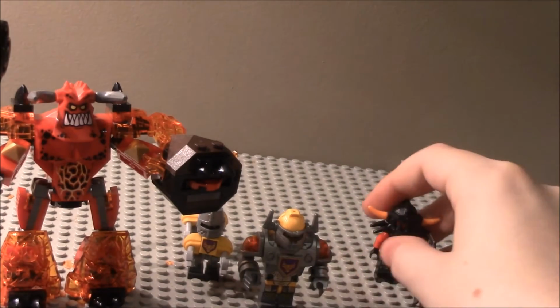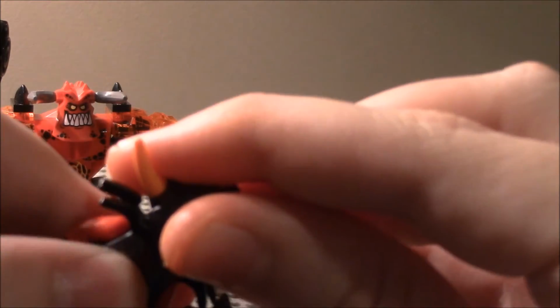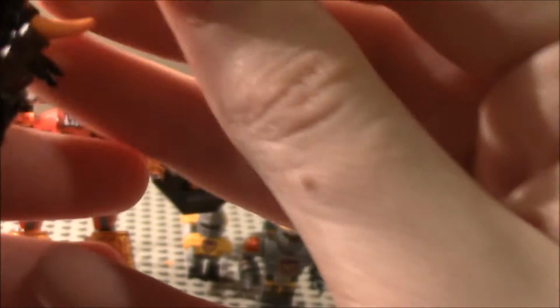And the last figure here is the Ash Attacker, and he's pretty okay. I wouldn't say they're the best enemy, but you can see their torso detailing, leg detailing, and the back detailing, and then the facial detailing. So yeah, and then he has a weapon.